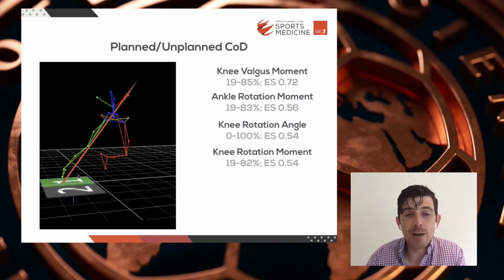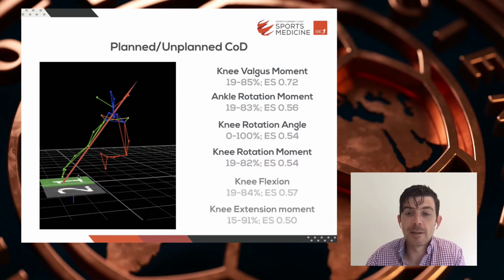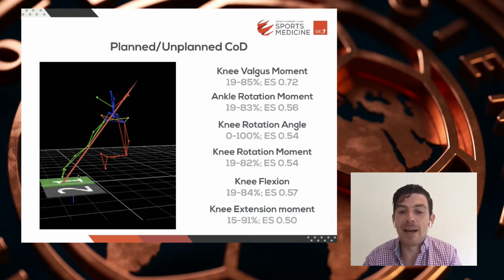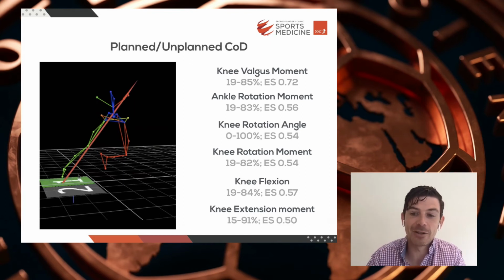And those differences, again, were very similar to the ones we saw in the jump tests, with asymmetries in knee valgus moment, ankle rotation, and knee rotation angles and moments, throughout the stance phase. And again, deficits in the sagittal plane with asymmetries in knee flexion angles. So on the operated side, they flexed their knee less, so they had a more extended knee position, and as a result had lower knee extension moments.